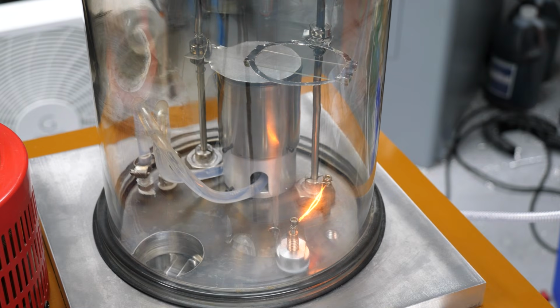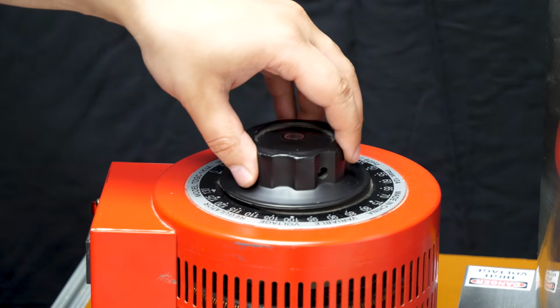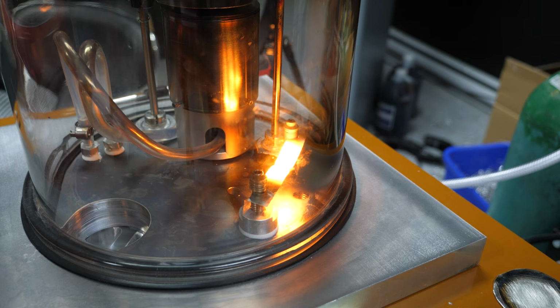Using the thermal system is much simpler. If you go too hot, you'll melt the boat, and too low, and nothing will happen. So you just balance where you start to see vapor flying and just kind of stop there. Or in my case, I know that about 80 on the Variac is enough for at least aluminum, so I just start there and then fine-tune it as needed.